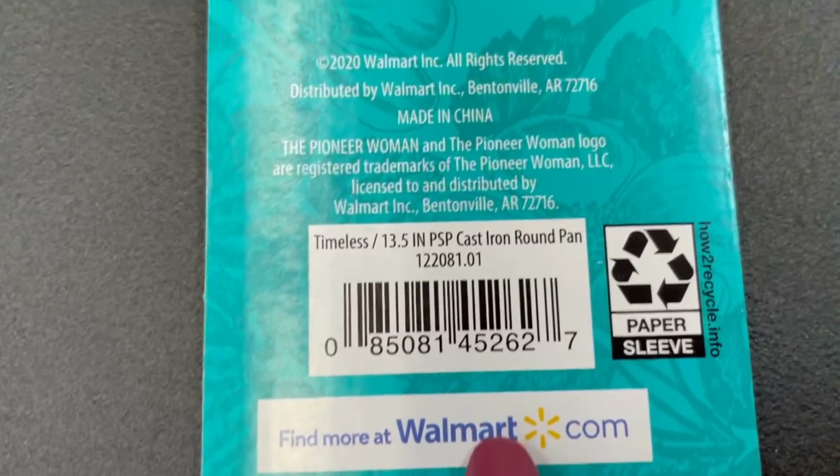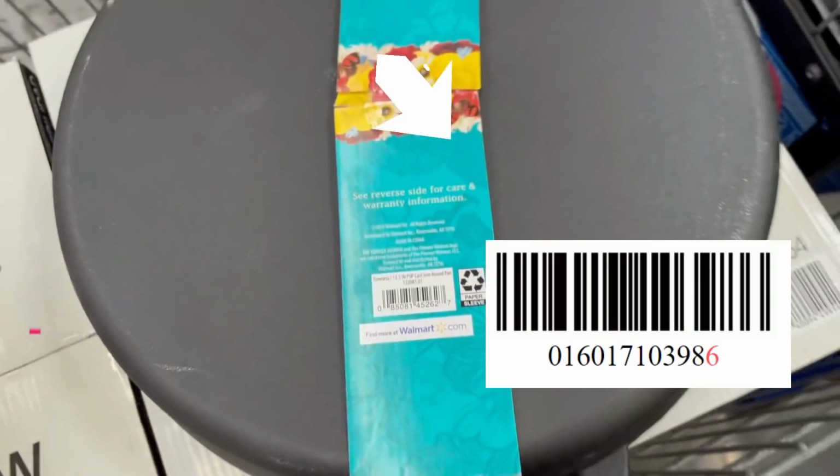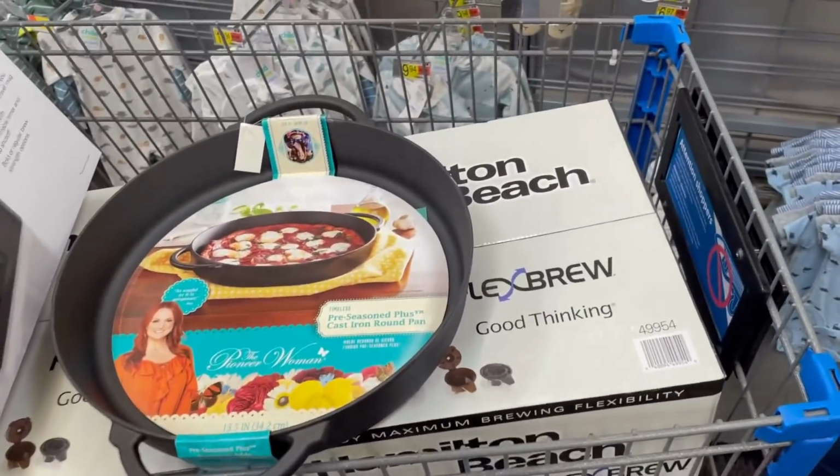So here's the barcode right here if you want to scan it. And it can be cheaper in your store. I know some people got this for cheaper, but it's so heavy and it's cast iron and it's Pioneer Woman. $9 was so okay with me. And then we have, what's over here?